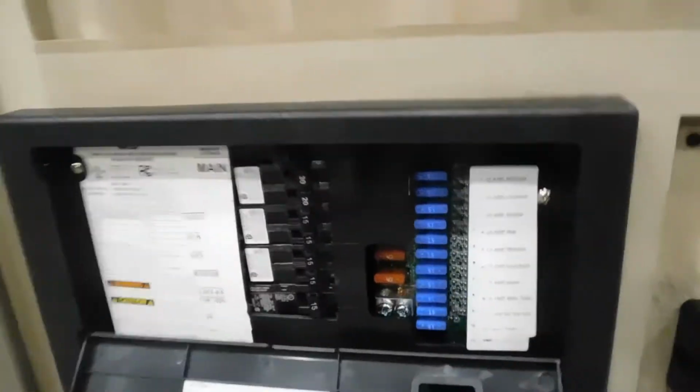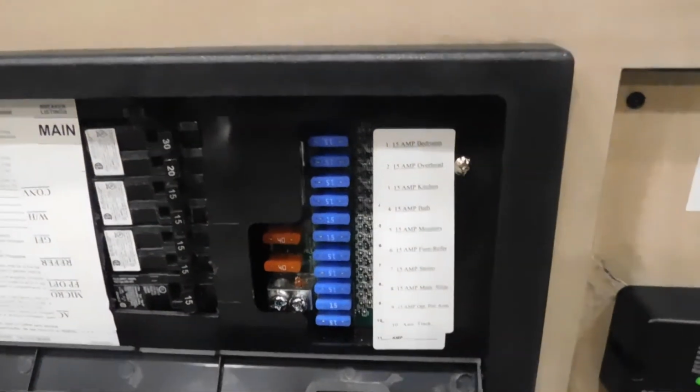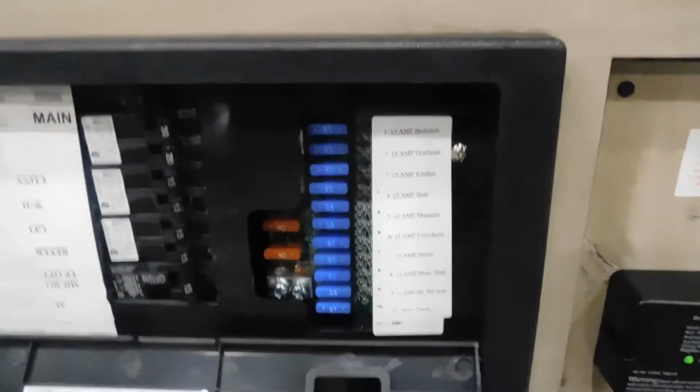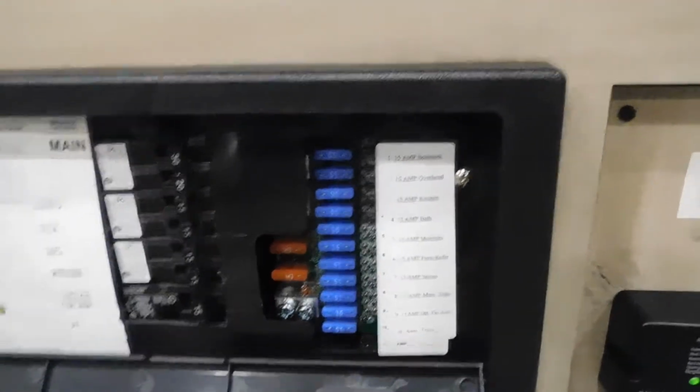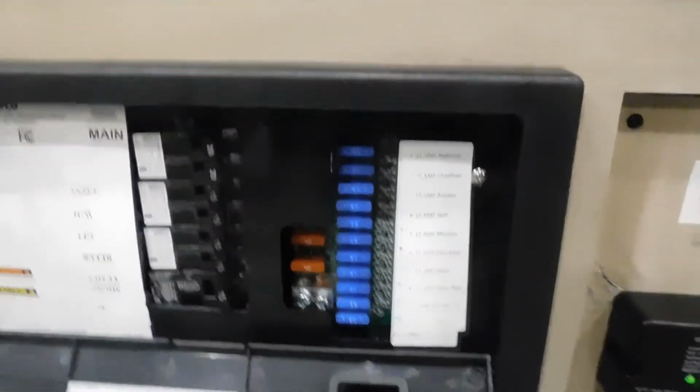It's going to be your converter. This is where all your breakers and all your fuses are. Looks like a bunch of 15s and a couple 40s there. When one of those goes out, a red light will shine next to it, so it makes it super easy to know which one it is. So I just keep a few of those on hand just to be on the safe side.